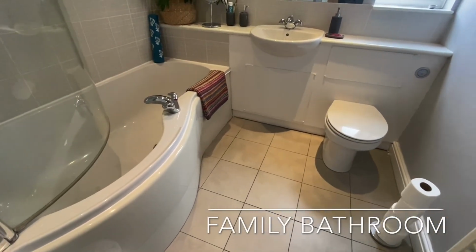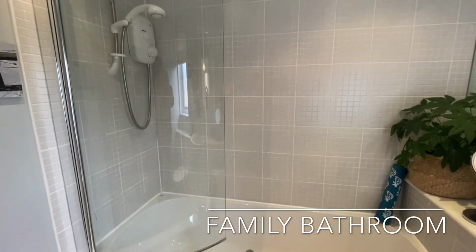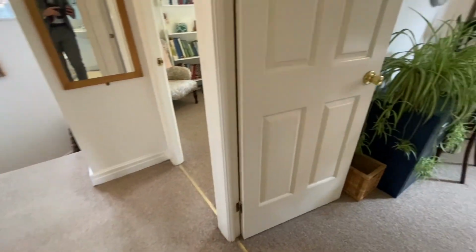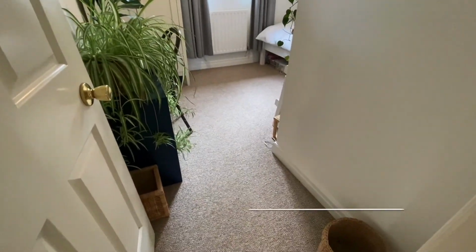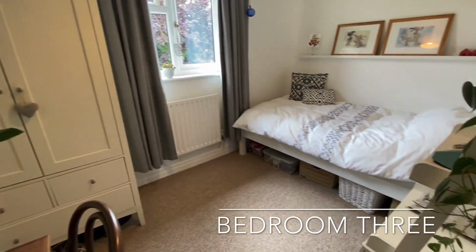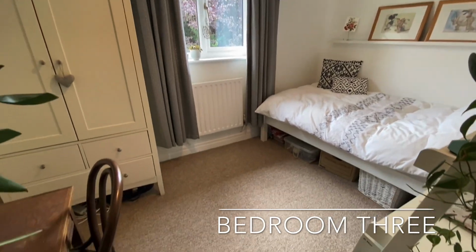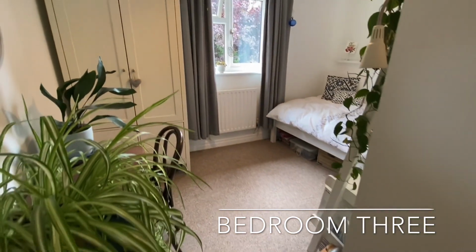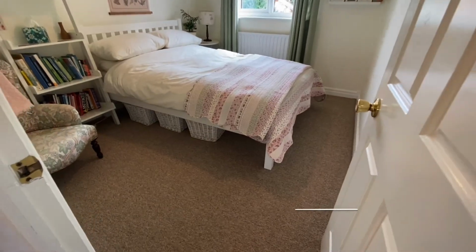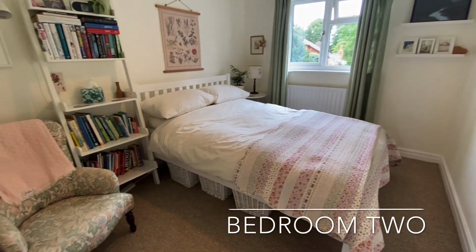The family bathroom services bedrooms 2, 3 and 4 and boasts a further three-piece suite with shower over the bath. Bedrooms 3 and 4 can both be found to the rear, completing the accommodation, with bedroom 2 benefiting from built-in wardrobes.